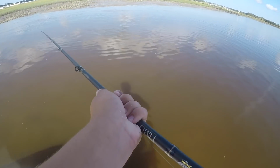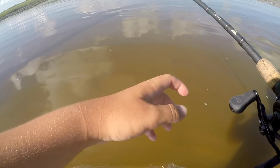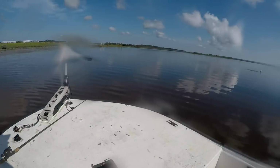What the hell is that? Well, I'm not losing this lure, so I'm getting this lure back, man. I ain't wasting the lure. The thing came right off. Oh yeah. What you got? You might have a carp, dude. Oh, Jesus Christ. Oh, you have a bluefish.